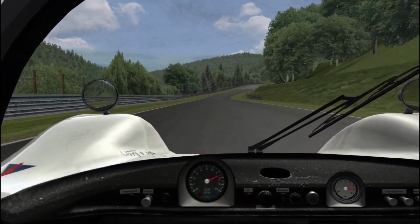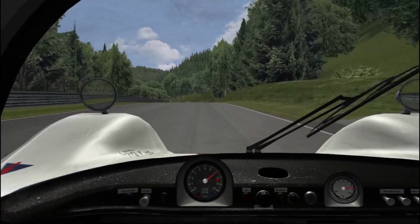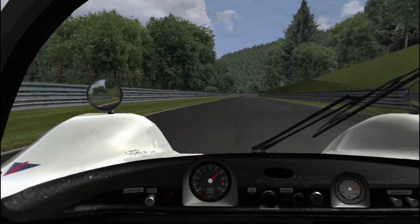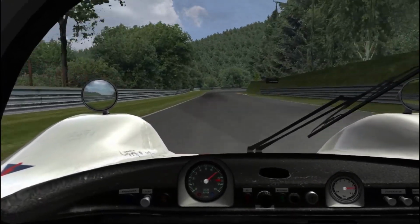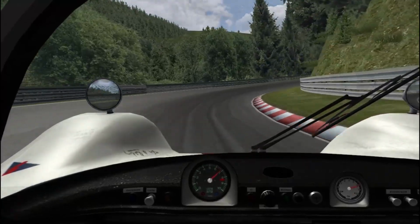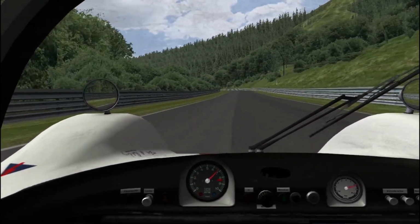Running a lot of wheel spin there. The elevation changes. This is normally a flat left in the modern cars. Going to give it a dab with the brake just to get the car turned in. The car almost drifts on me. Down to third and second again. Getting the line a bit wrong, but we're going to take the late entry. There you go, not too shabby through there at all.